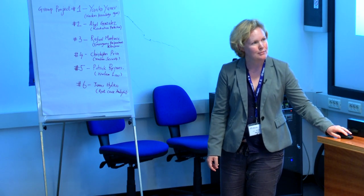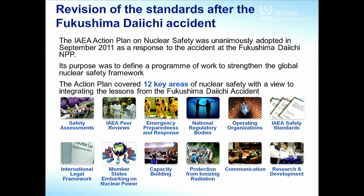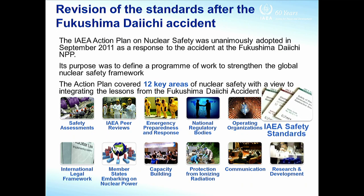So now I want to bring you up to date with a couple of things that we've been working on over the last couple of years. After the Fukushima accident, the IAEA developed an action plan, and it covered a lot of different areas, and one of the areas was the IAEA safety standards. There was a request by the member states at the end of 2011 to look at the safety standards and see if they really were fit for purpose, or if the safety standards had been better, perhaps the Fukushima accident wouldn't have happened.